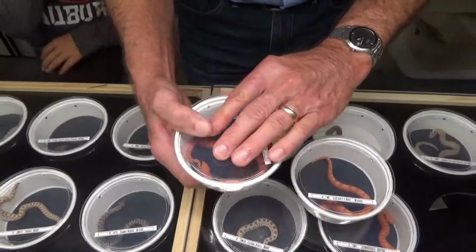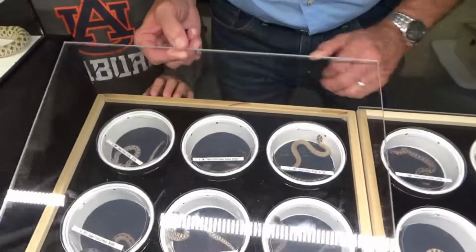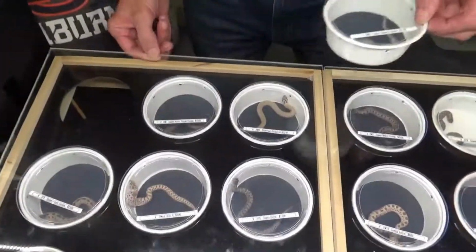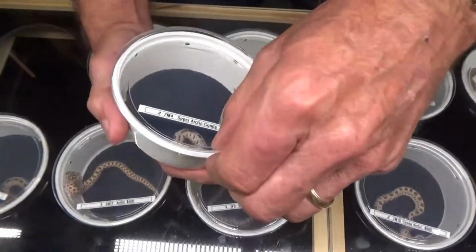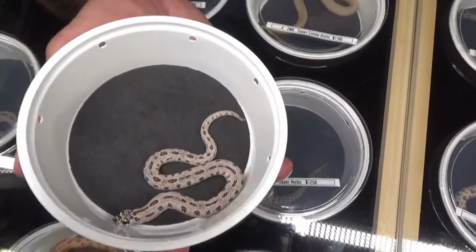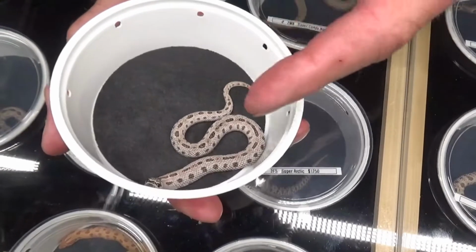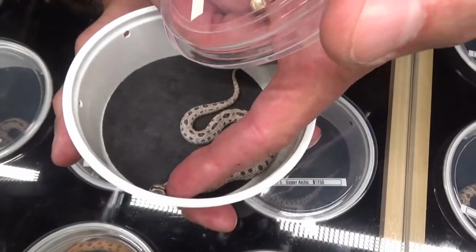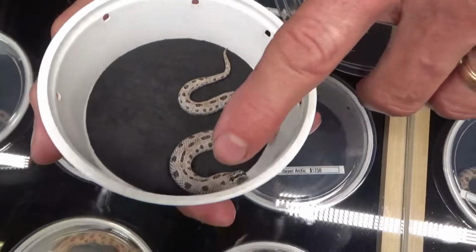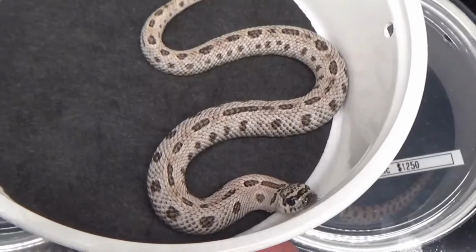I also work with the Arctics, which are these. This is an Anaconda Super Arctic. These things are born just about jet black, but as they shed, they start getting lighter after every shed. This snake is eventually going to be a white and black snake with pink on both ends. Pink on the head and pink on the tail. With pink, wow. Yeah, with pink. Isn't that crazy? That is insane.